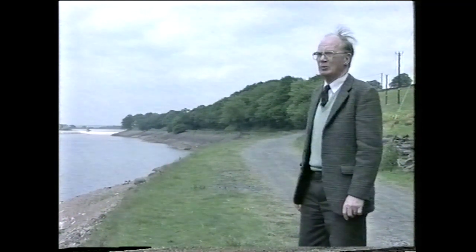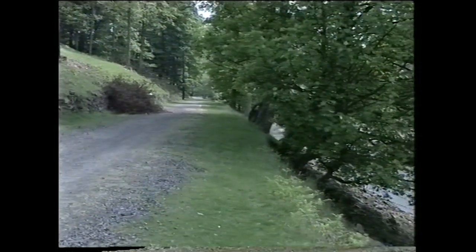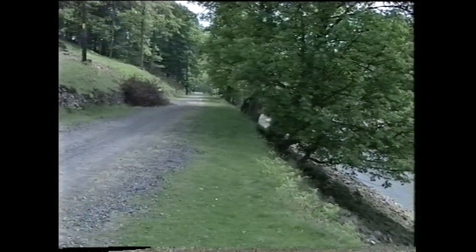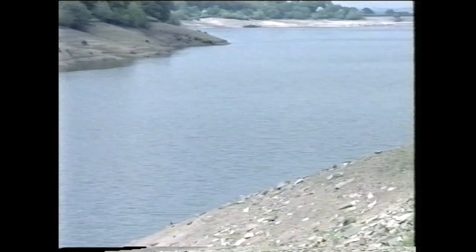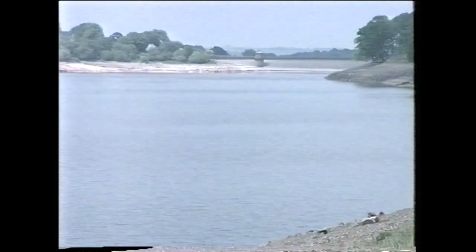to this level, and from here we go a little further along this way to the bottom of the Bunsell Incline. Fernley Reservoir was constructed in the 1930s. 30 years later, in the 1960s, the building of the Irwood Reservoir commenced.